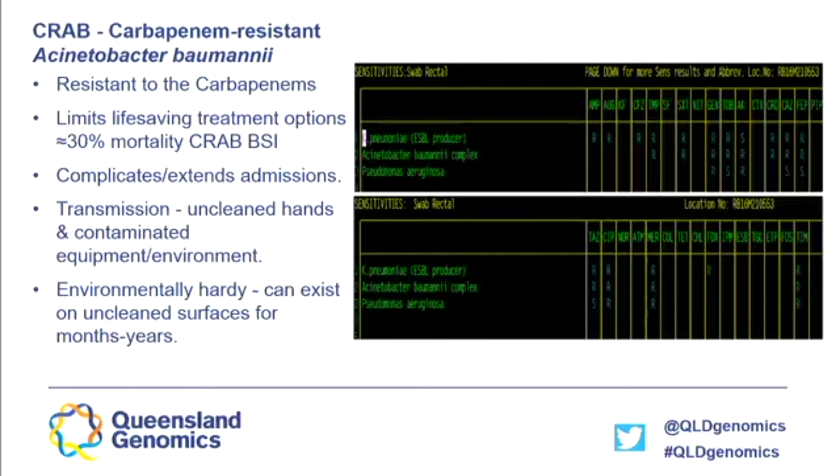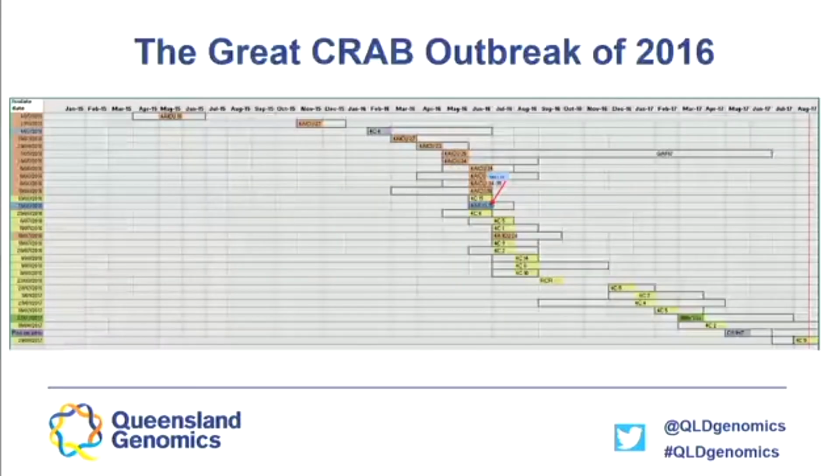I actually can identify the patient by their antibiogram. That's a bit sad, really, isn't it, when you can do that? This patient was quite unwell for an extended period of time, but you can see by the resistance pattern just how resistant this particular organism is. I think it was only susceptible to colistin and tigecycline? Yes, it was very, very resistant.